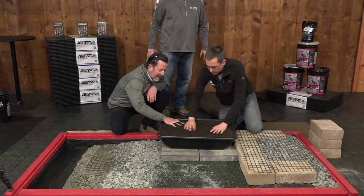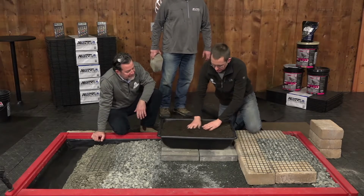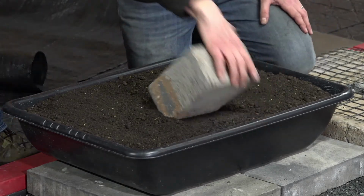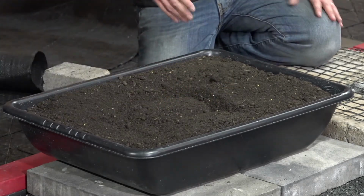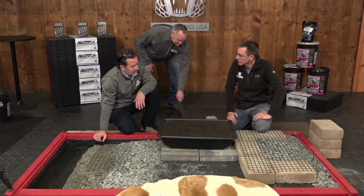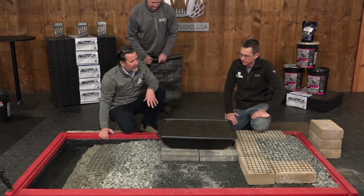So what if I didn't have that fabric down there? What if I was just trying to cheat my way out and just want to go ahead and skip the fabric step? Well, let's see what happens. So let's drop that again. All right. So you can see we got a little bit bigger impact crater. So it sunk in a little bit more, a little bit deeper. You're going to have less integrity of your projects without using fabric. So having that fabric just really helped displace the weight and distribute it over a larger surface area.